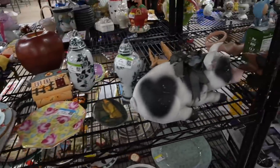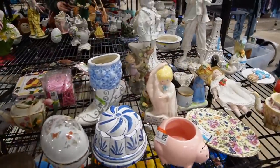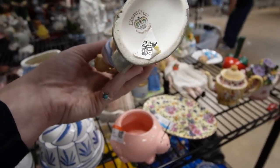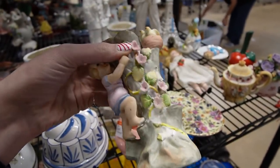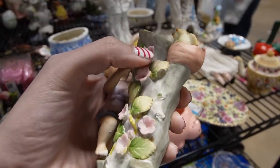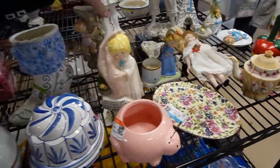Alright, well, let's check out the figurine shelves. Got a bisque vase back here. Marked Lemoore China, hand painted. Little spill vase. Unfortunately, you can see here the damage on that. What is this?